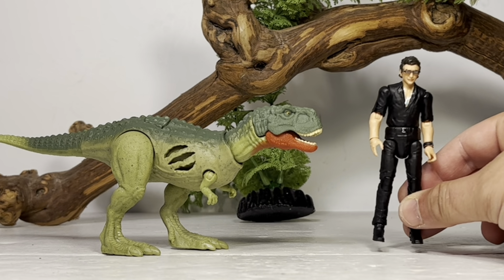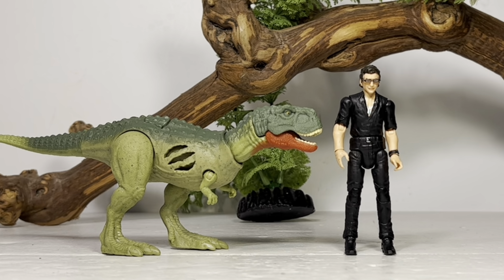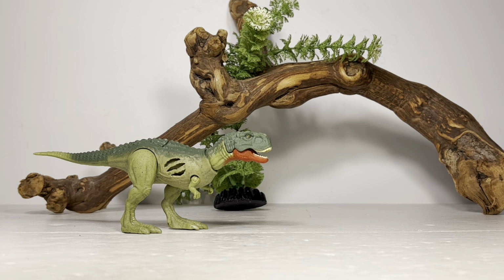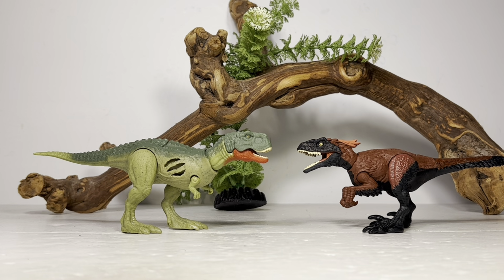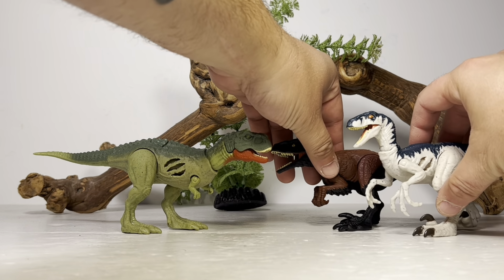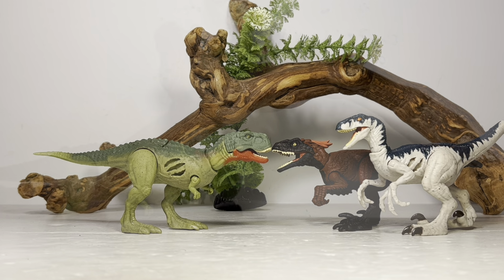Moving on with comparisons, here it is with the Hammock Collection Ian Malcolm. And let's compare it to some of the smaller dinosaurs in the line. Here it is with the Pyroraptor and the extreme damage Velociraptor. Like I said earlier, the extreme damage Velociraptor is also making an appearance in Wave 2.